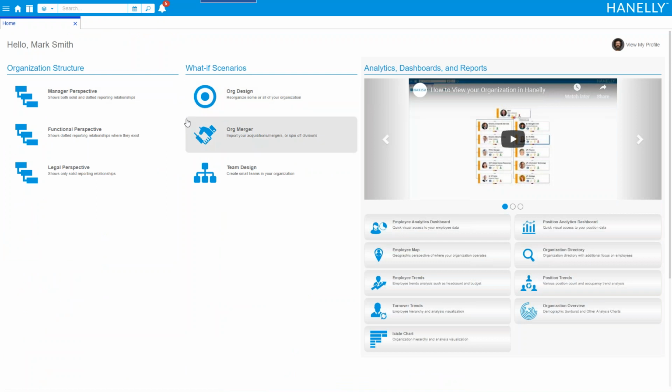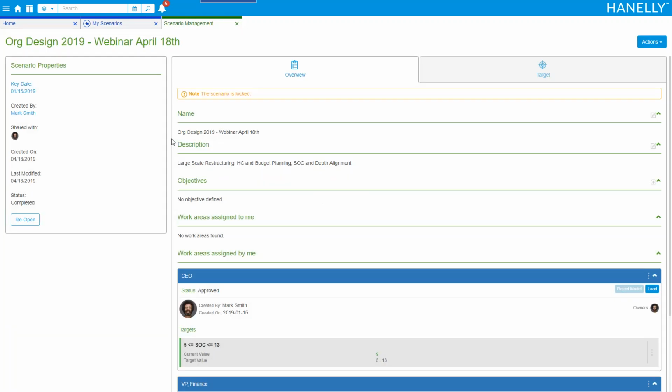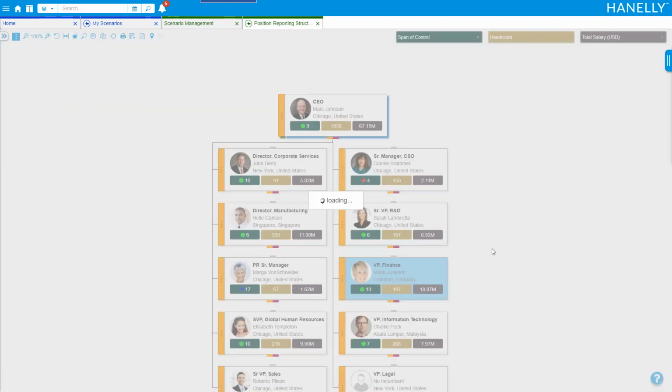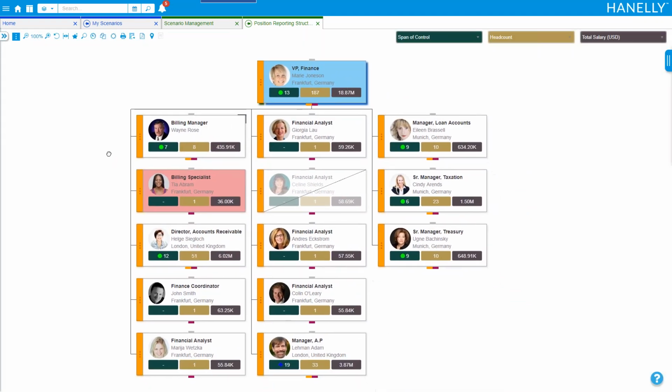Okay, so I think that's what I wanted to cover today in terms of the org charting capabilities as well as the organizational design capabilities of Hanelly. Just maybe one more thing I forgot to mention. We talked about reporting as being very important, and one of the key requirements that we often get as an organization is, you worked on a model and everything is good. You can share it with other users. That's also fine.